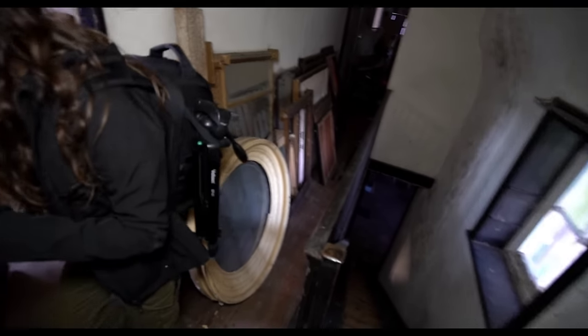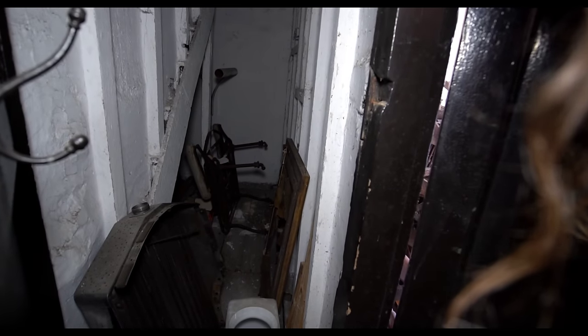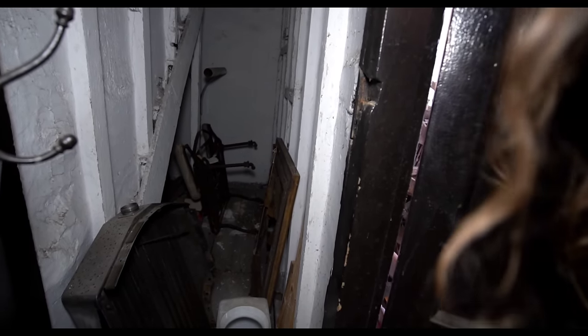Oh my god, Sam. What? You freaked me out. There's a secret room here. Oh yeah, covered under the stairs. What the hell is that thing? You scared me then. It creeped me out when I looked inside.